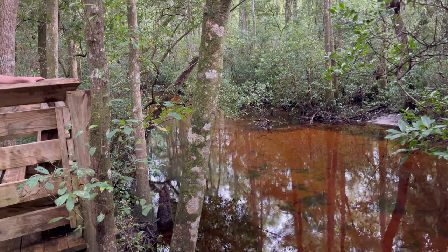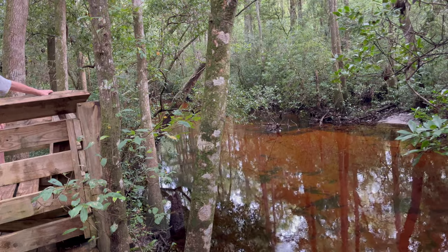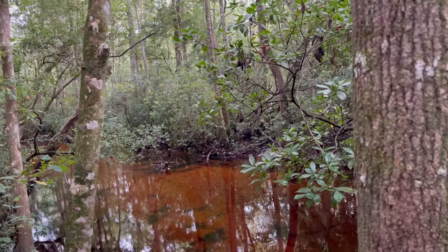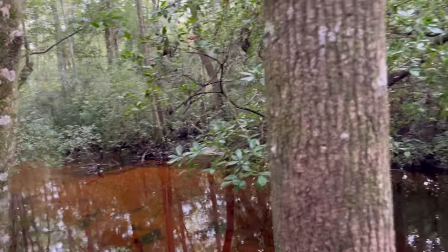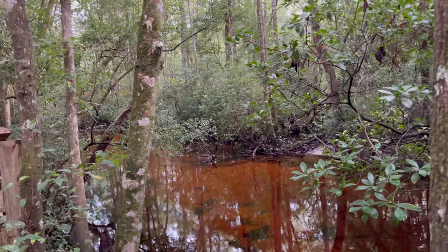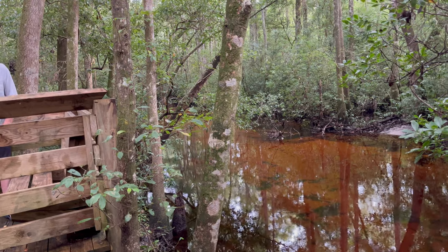Sometimes. Wow. It is. It's very nice. I just wish it was a little bit longer. Sure. Certainly. Well... You ever see any gators out here? One. Okay. I've been coming out here just a few years, and I've seen one.